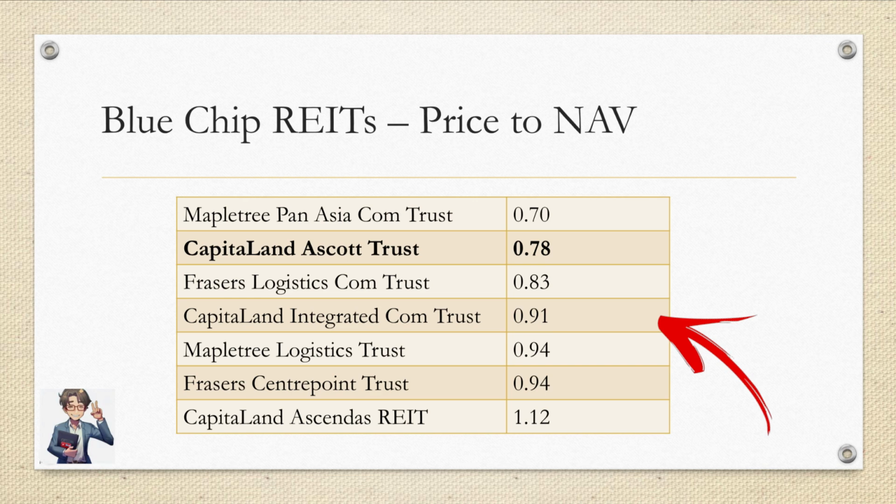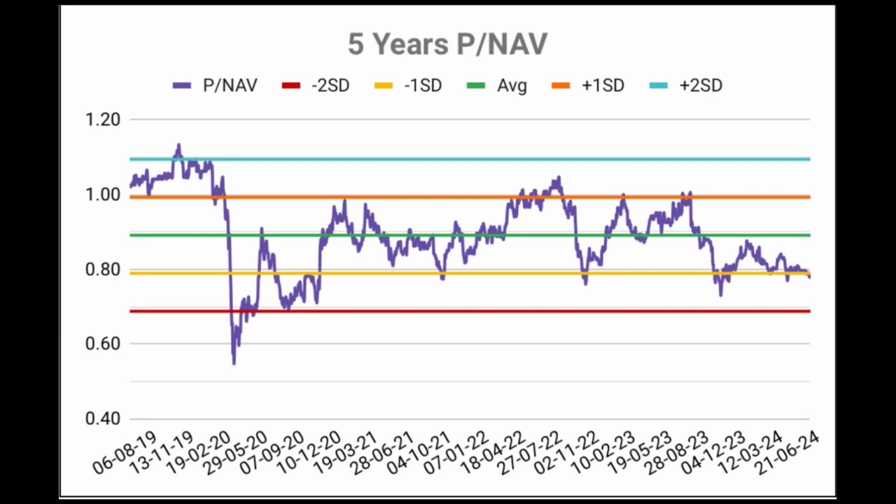This low price to NAV ratio means investors can acquire high-quality assets at a discount, offering significant upside potential as the market eventually recognizes the true value of the trust. Compared to its own price to NAV ratio over the past 5 years, it is also among the lowest, other than during the COVID-19 crisis.